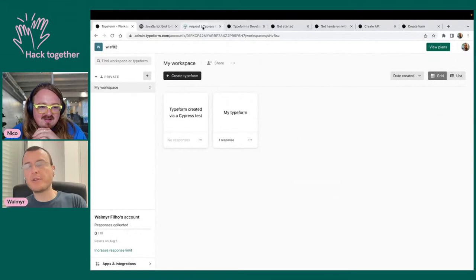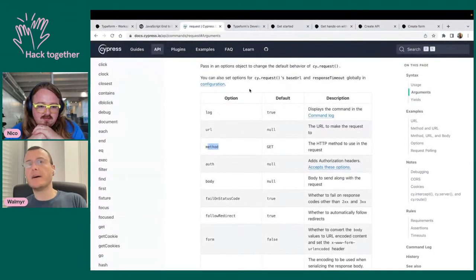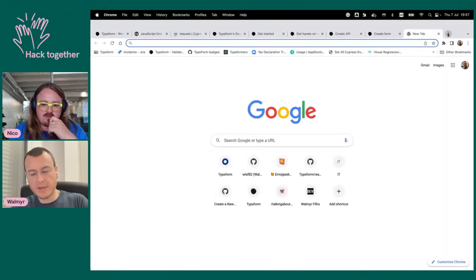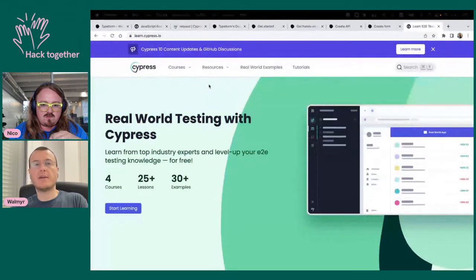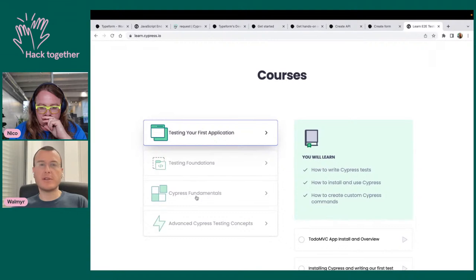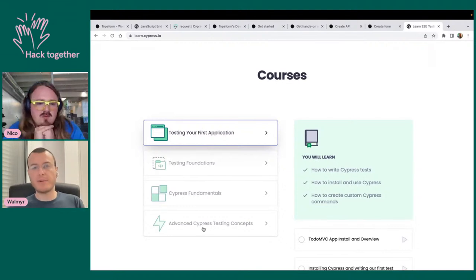I would say the Cypress documentation is a very good place to start. It's great, and has been since the beginning. The Cypress team puts a lot of effort into building documentation that is super great, where almost all the information that you need will be there. And Cypress has also recently developed online courses that are completely free on learn.cypress.io. There are 4 courses available about testing your first application, testing foundations, Cypress fundamentals, and advanced Cypress concepts. I think these are great places if you want to explore more of what Cypress can offer you.